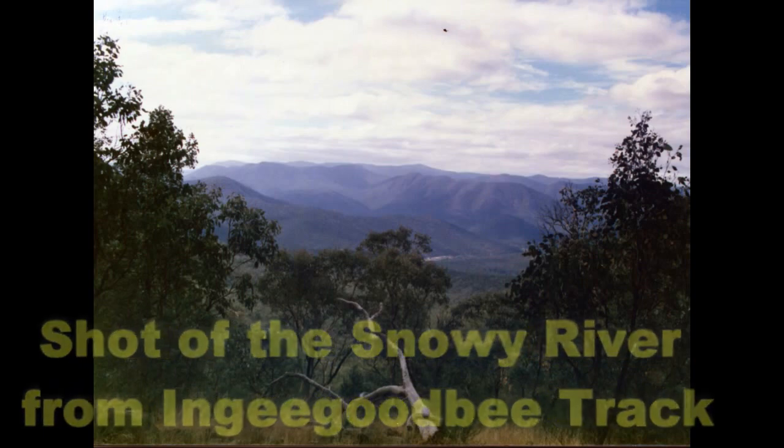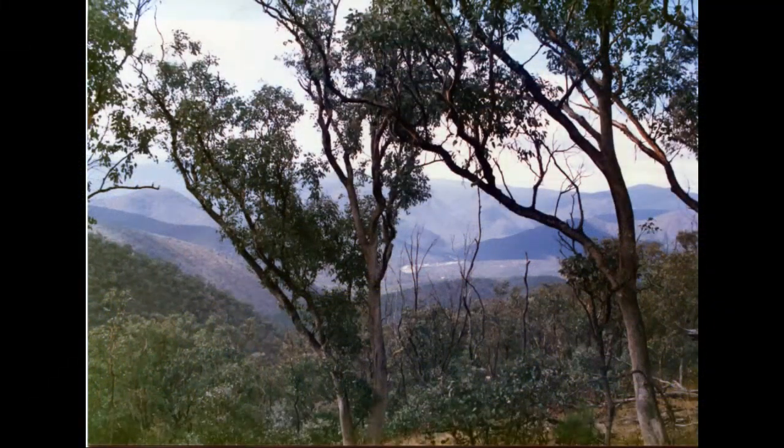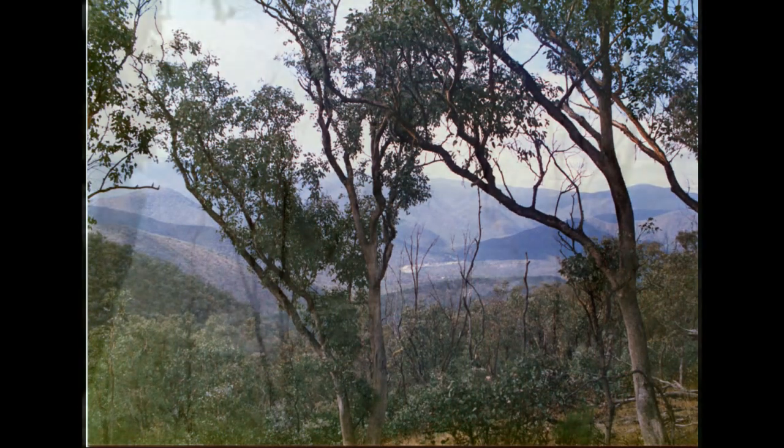Unfortunately now, many of these tracks are closed, and you won't be able to do this trek because of some of the irresponsible four-wheel drivers in the past. We must try to keep our tracks open and do the right thing.